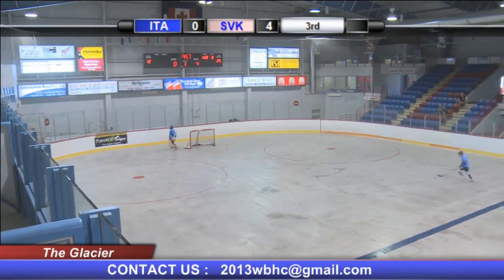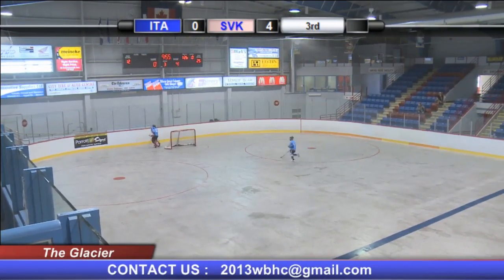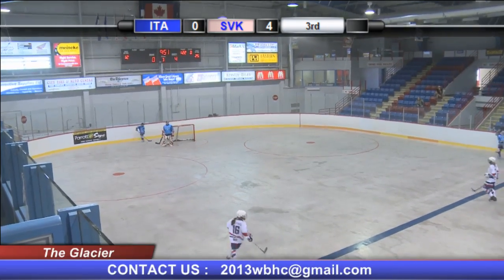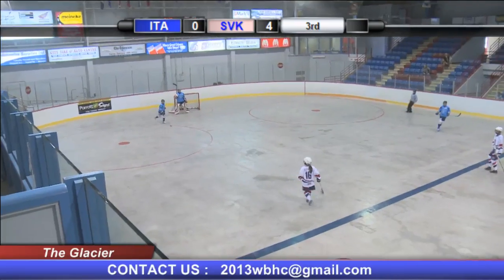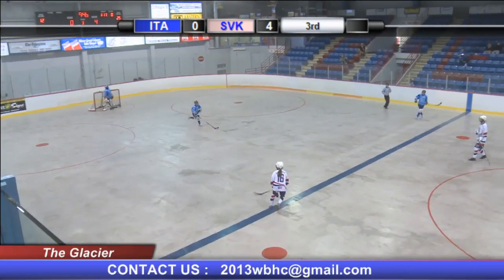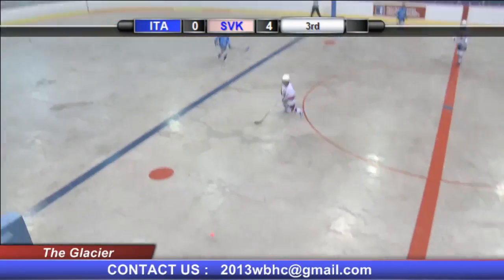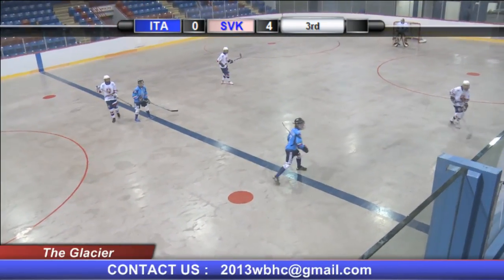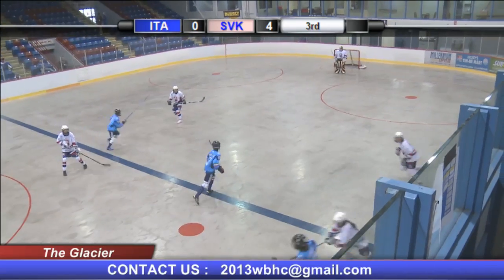I'm trying to see if that was still indeed Tomskova down there in net. It's like a different helmet. Salvatore on her way up the floor. 1:18 to play here in the period. That's sent wide. Borgera yelling instructions from the Italian net.